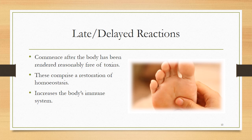Late or delayed reactions. These commence after the body has been rendered reasonably free of toxins. These comprise a restoration of homeostasis, which is a return of bodily function like temperature, blood pressure, respiratory rate, heart rate, acid-alkaline balance, etc., towards a state of normalcy or balance. And the increase in the body's immune system, marked by a rise in the number of white blood corpuscles and of gamma globulin. With its toxins eliminated and your immunity strengthened, the body is able to drive away illness and disease.